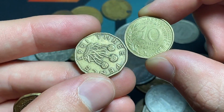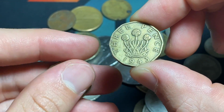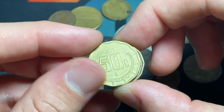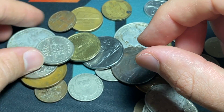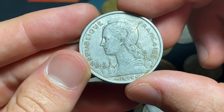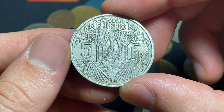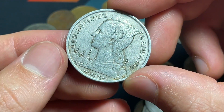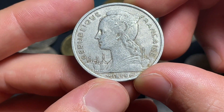We have 10 centimes from France, 3 pence, so this would be 3 pennies out of 240, or 1/80th of a pound, and then another Mexican coin, more modern, 50 centavos from 2007. This one is an interesting one, French, maybe Réunion or French Polynesia, and it's Réunion 5 francs from 1955. So that's pretty cool. Whoa, and I never even noticed, look at all those ships behind the Liberty.